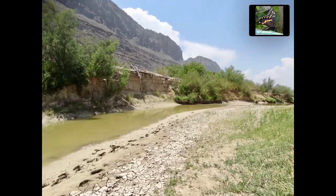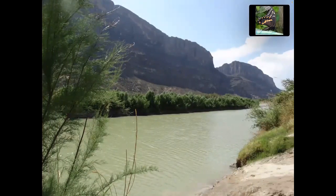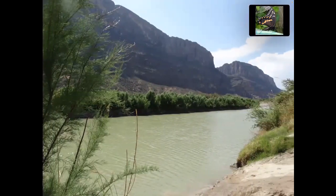That is the Rio Grande River this year at Santa Elena Canyon. Basically, you can spit across it. Those are either foot or hoof prints, and you could see, based on the size of those prints, there is not a lot of water flowing in the Rio Grande at Santa Elena Canyon this year. That is 2014. That is this year. Same location.